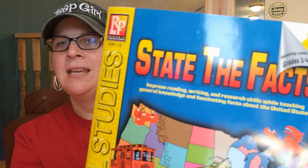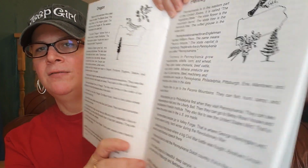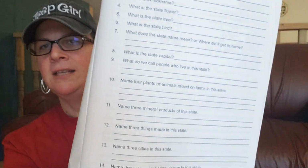Let's talk about what we didn't stick with in 4th grade. The first one is State the Facts. So this is just a workbook, and for each state, there is a list of pertinent information about the state. They have this worksheet that you can fill out for each state.